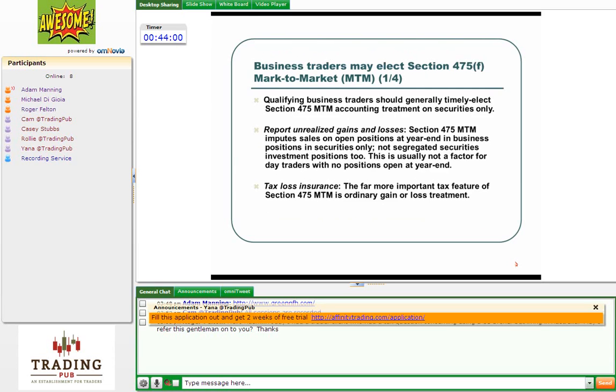So if you met all those steps that I just went through, you basically have opened the door to other benefits, so to speak. So you qualify as a trader. So now what can I do? All right, so I qualify as a trader. I now can make what's called a mark-to-market election.